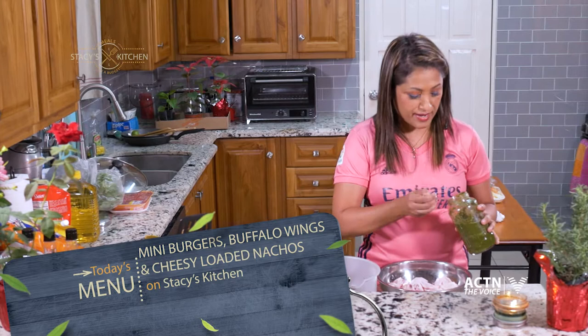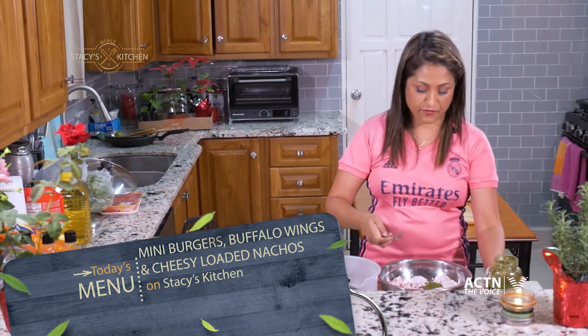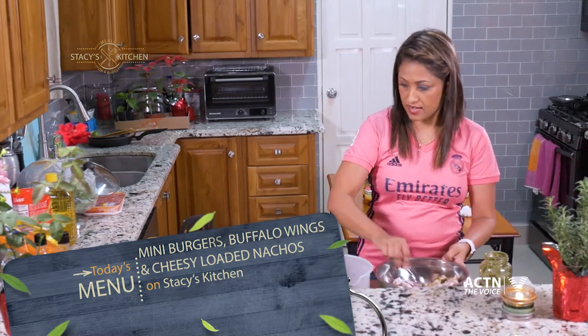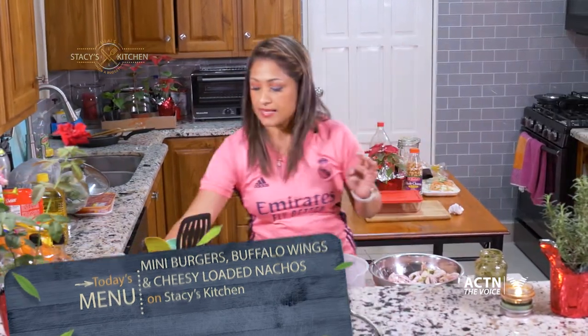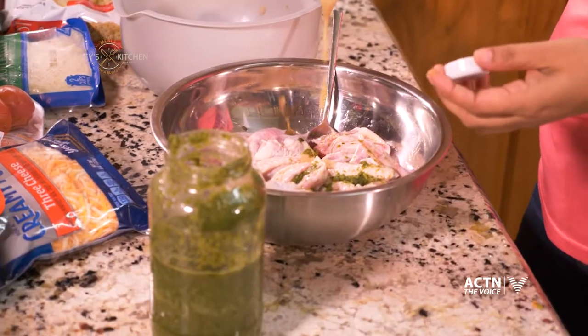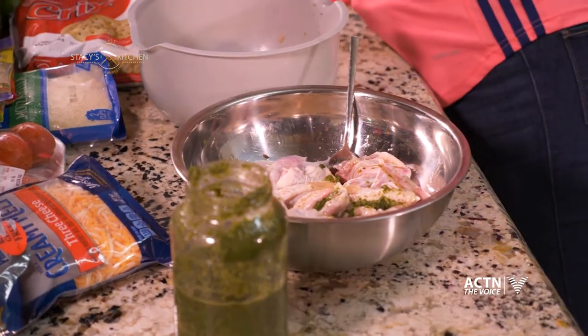Okay, so to my wings, I'm going to add 2 spoons of freshly ground seasoning. And I'm going to toss that up. And to that, I'm going to add about 1 tablespoon of this Chatak's garlic seasoning. This is so good, guys.